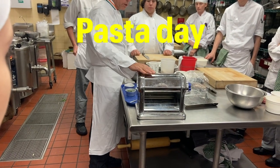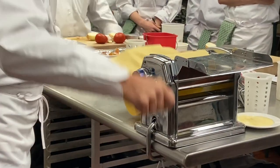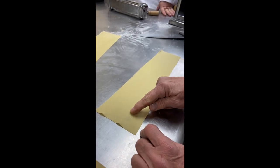Better, especially when we're going to roll it out with this machine. There's a lot of tuning in too. Get really lazy. Below the center. So pipe it. Pipe your.